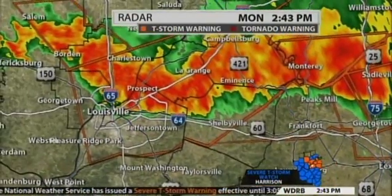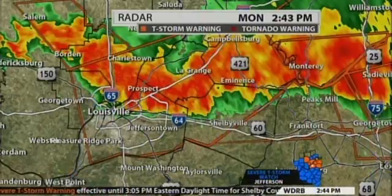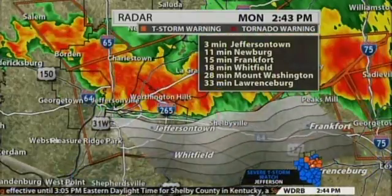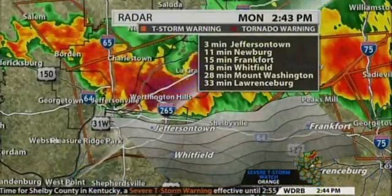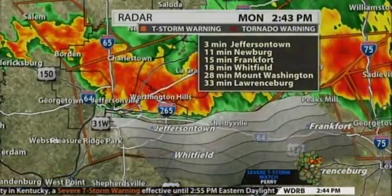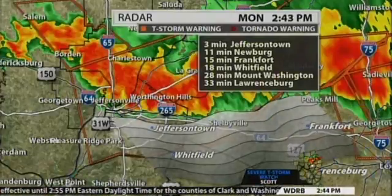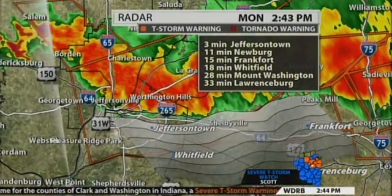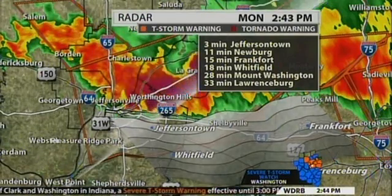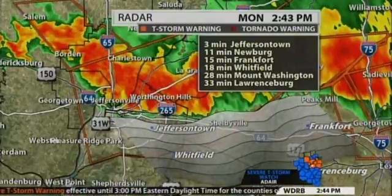I'm going to put a tracker on this one for you just so you get an idea as to when it's going to be in your area. As it slides south and east, around 30, 40 miles an hour, Newburg 11 minutes away, Frankfort 15 minutes, Mount Washington 28 minutes, and then Lawrenceburg, if this storm holds together, which it's going to, between 30 and 35 minutes. It's going to blow on through with a lot of rain, some heavy lightning, in fact, and even some winds which could be pretty gusty as well. And we're getting a lot of pictures here of that shelf cloud moving across the area.